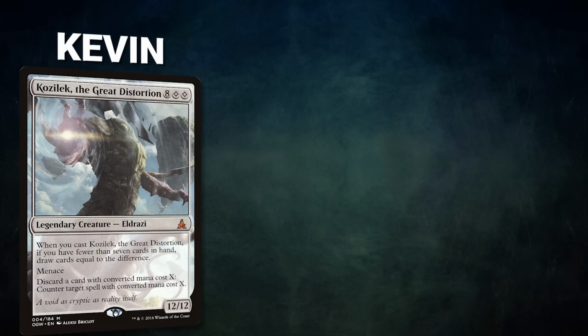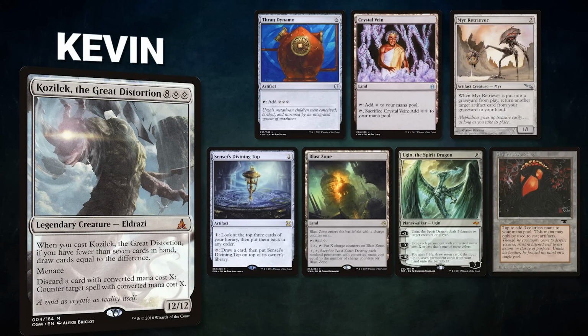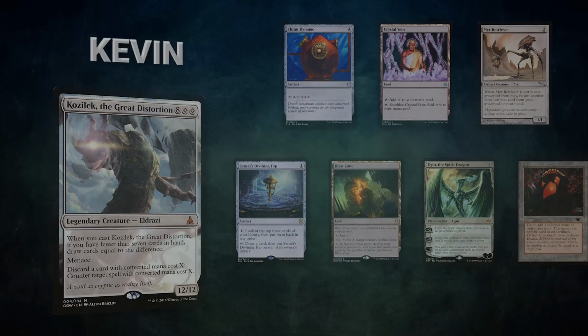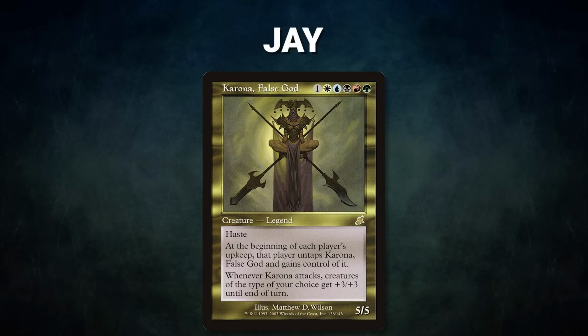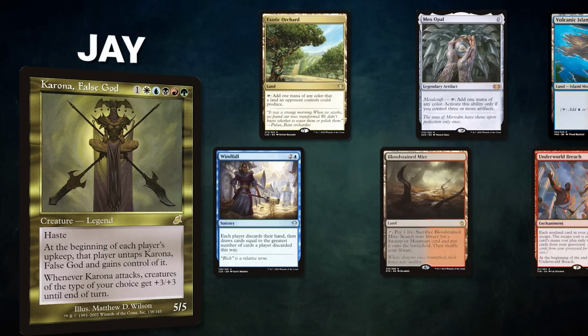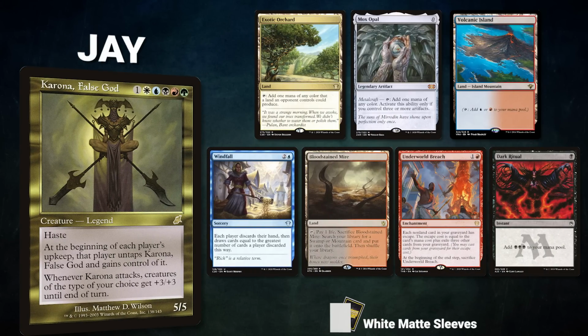Kevin's opening hand contains a Thran Dynamo, Crystal Vein, Mirror Retriever, Sensei's Divining Top, Blast Zone, Ugin the Spirit Dragon, and a Mishra's Workshop. Next we have Jay piloting Karona, False God. This deck plays all the best cards and uses Dream Halls to get better ad nauseum payoffs. His opening hand contains an Exotic Orchard, Mox Opal, Volcanic Island, Windfall, Bloodstained Mire, Underworld Breach, and a Dark Ritual.